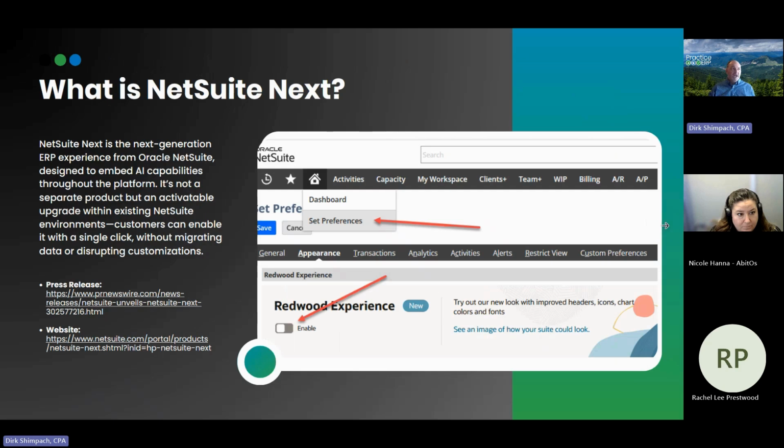So it is not just a UI. Oracle releases a new user interface every 3 years, but this is AI everywhere, completely embedded. And I'll talk a little bit more about what's all coming. It's not a new SKU. It doesn't require an upgrade.